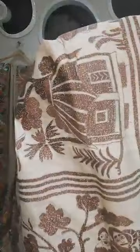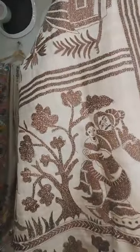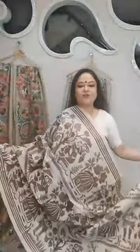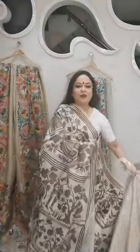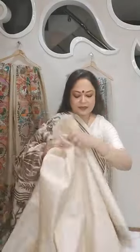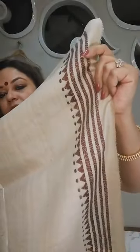where you have the, you know, thatched huts, villagers, trees, coconut trees, what you see usually in the village. Beautiful saree, different type, and it looks very pretty on wearing. Coffee, grays, these are the colors of the season. This is the blouse piece border.